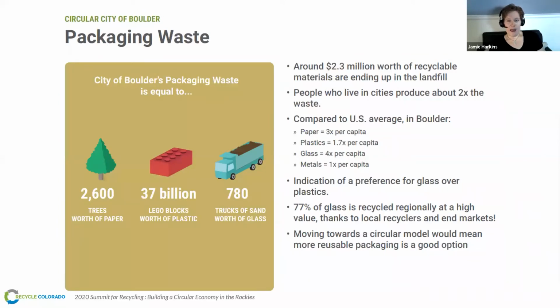So the first one is packaging waste. They estimate about $2.3 million worth of materials are being sent to the landfill just in Boulder, which is pretty crazy to think about. And up to 20% of our city's waste is mainly packaging materials. Compared to other US cities, we consume more paper and glass per capita and less metals and plastics, which did show a slight preference for these packaging materials in Boulder. And paper and plastic recycling is definitely a gap in the region.